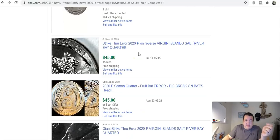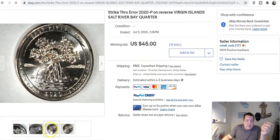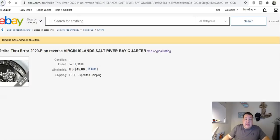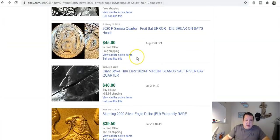Yeah, pretty crazy. So here's a Salt River Bay with some sort of strike-through on the reverse. That is just crazy. Yeah, but there's something going on right here. Strike-through. It looks like something long and thin. It might have been like a piece of wood debris or a piece of reeding that had fallen off, and that's a brand new one, by the way. The fourth design hasn't been released. It should be out any time now, pretty soon.